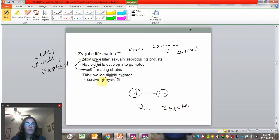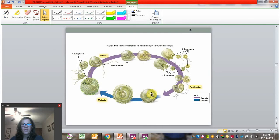The zygote becomes like these cysts that can survive bad conditions. So these are the regular cells. They're haploid. They're generated by asexual reproduction, right? So mitosis makes lots of these cells that are identical.